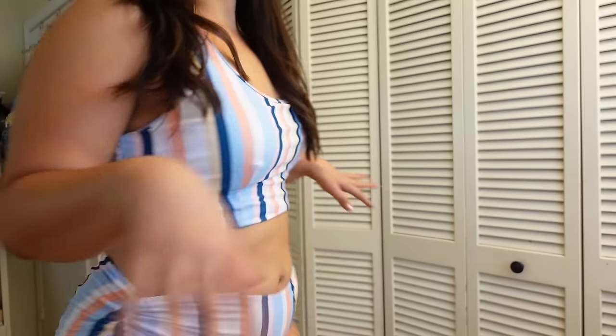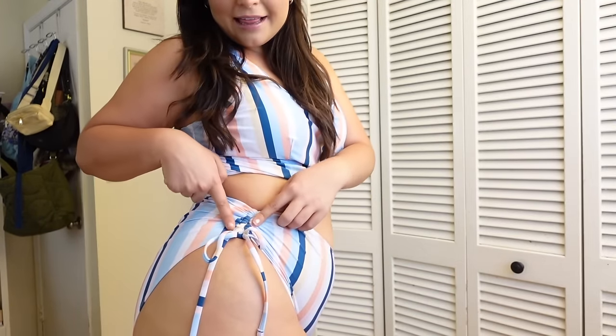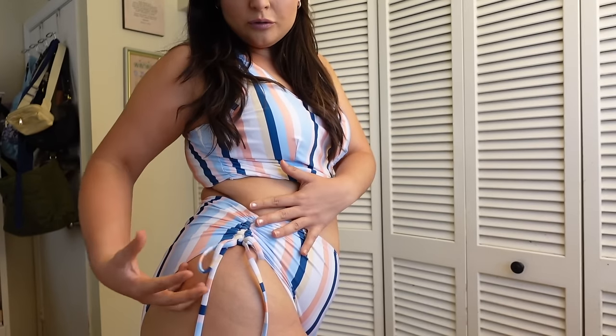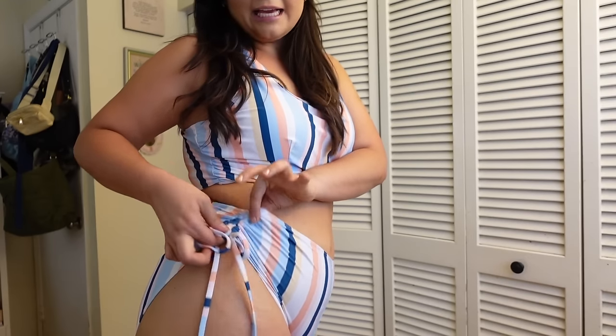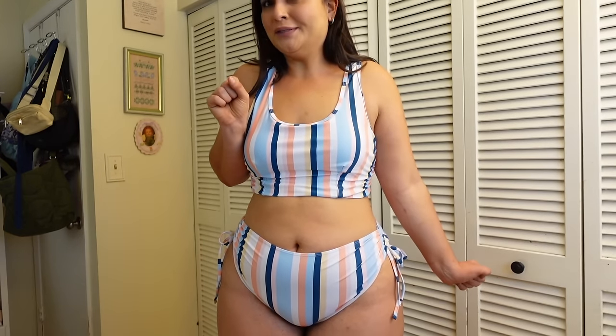This is another one of my favorites from this haul. I love the pastel coloring of this and the stripes. And I just love the fit of it too. I love how we can tie this little string tighter or looser depending on how much coverage you want. I did it pretty tight because I like a high hip cut on myself, and I feel like it would be really cute for photos too, with a white or light colored backdrop, or even just at the beach with a little ice cream cone or something cute. I just picture a whole photo shoot whenever I put a swimsuit on, and the one I'm picturing right now is adorable.